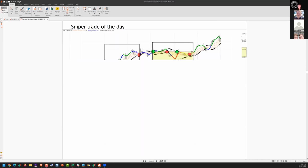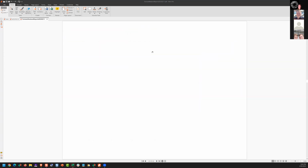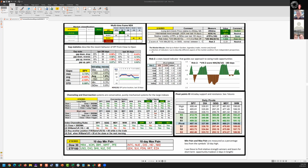We'll shift to the daily. We've already seen those. We'll go right to dashboard 1. The little pullback has now given re-entry opportunities or buy on dip for the globals in both channeling and overreaction. The min pain: ExxonMobil, Merck has finally had some recovery. Oil, Walmart with a nice bounce, and Pfizer.